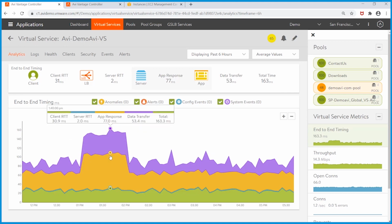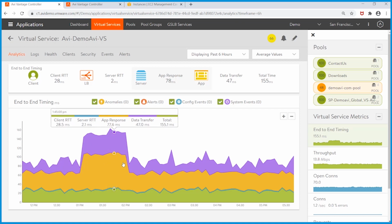If somebody calls in and says, hey, the site was slow a few hours ago, yes, it was. And we can look at this big spike in time here. And the big spike here is primarily from the application response, meaning the applications took nearly twice as long to generate the content at this point in time.